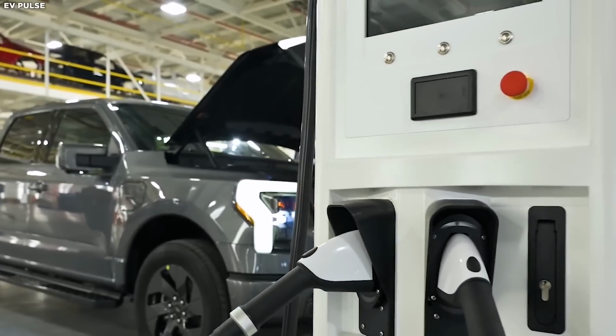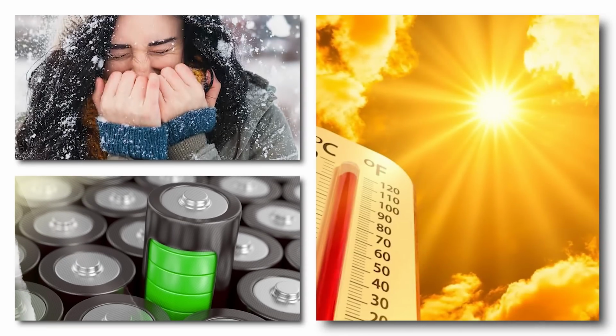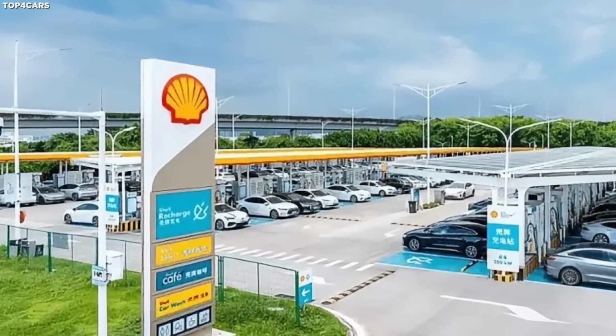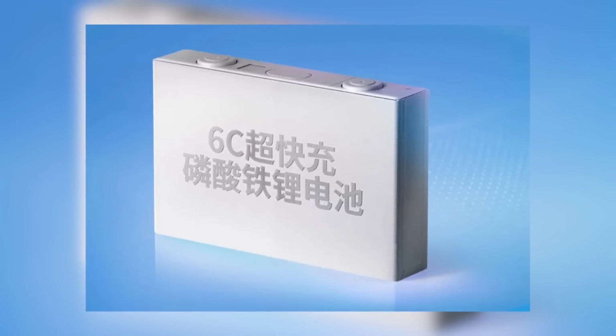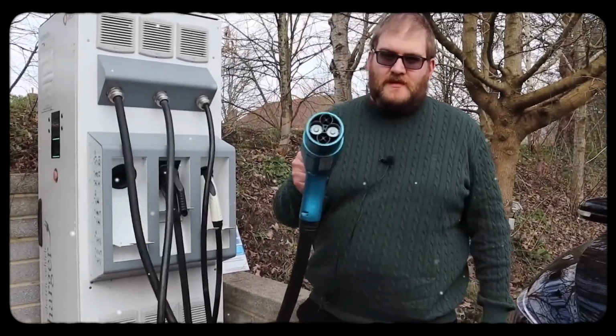That's the hope. The catch? It's gotta work in the real world. Cold days, hot days, beat-up batteries. Solid state might get there. SAIC GM's LFP already has. Either way, 10 minutes could be the magic number that drags EVs into the mainstream.